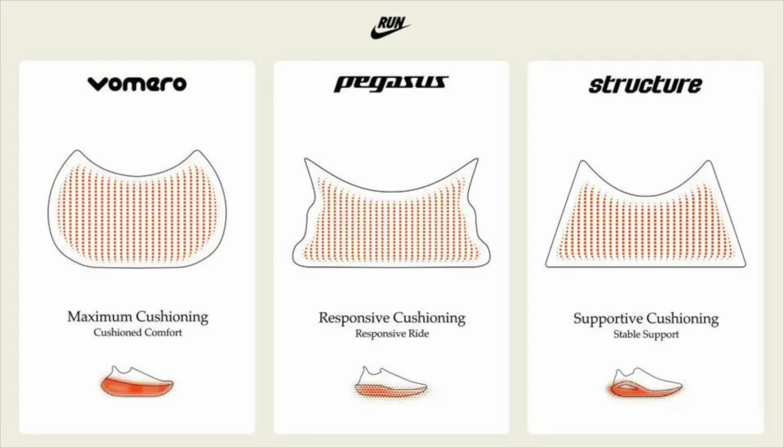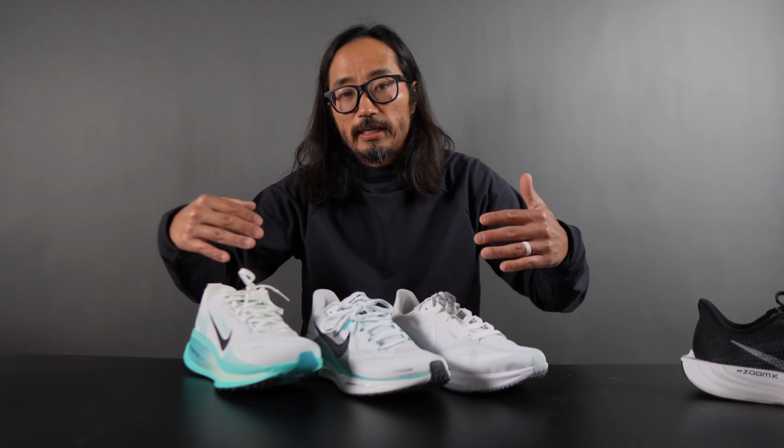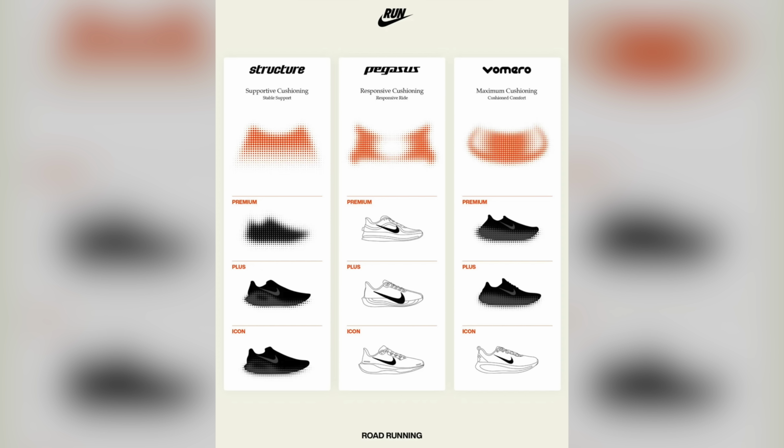And then within each of these pillars, there's going to be layers. And so there's going to be 9 total shoes in this new matrix. 2 of them still haven't been released yet, so we'll talk about 7 of them today.